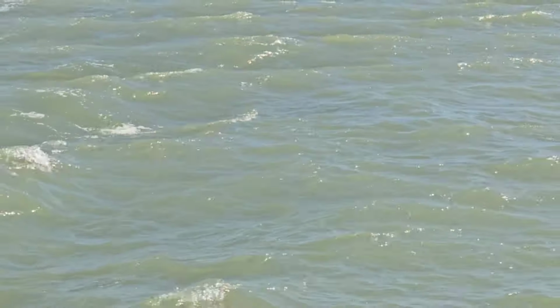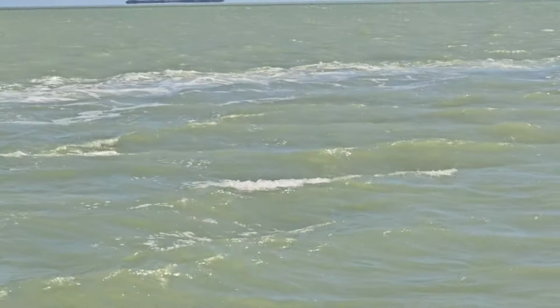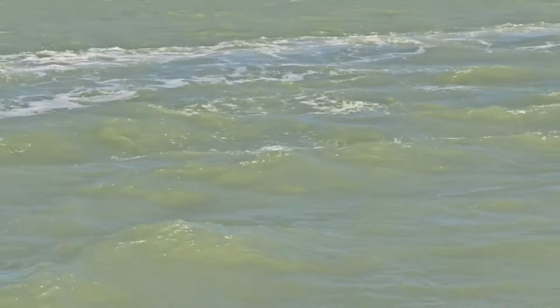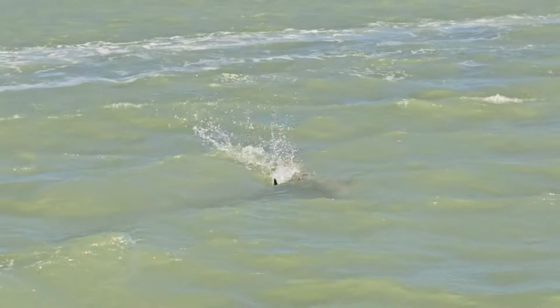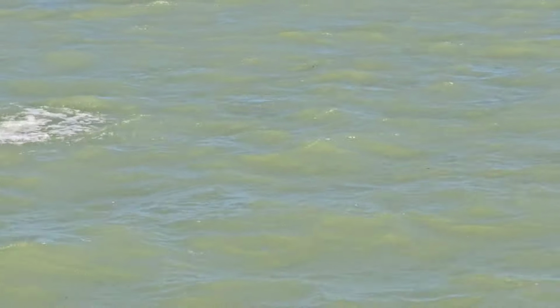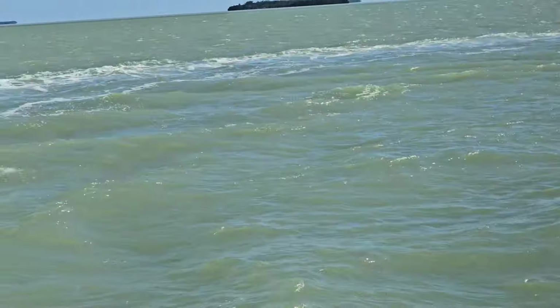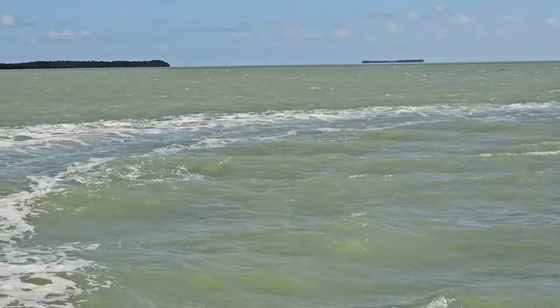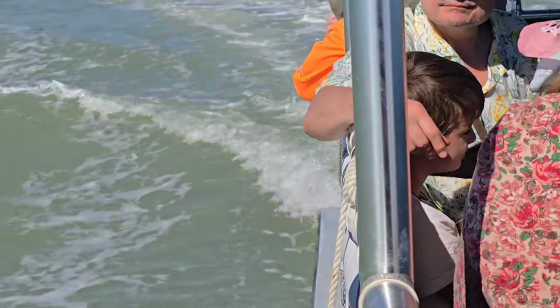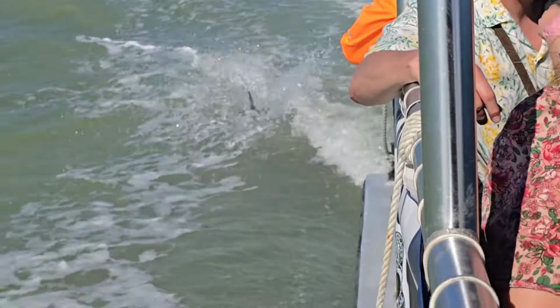Just when I figure I have enough pictures of dolphins, they get really close, and it's kind of hard to resist the urge to continue videoing. Of course, when I get the camera on, oh, there you go.